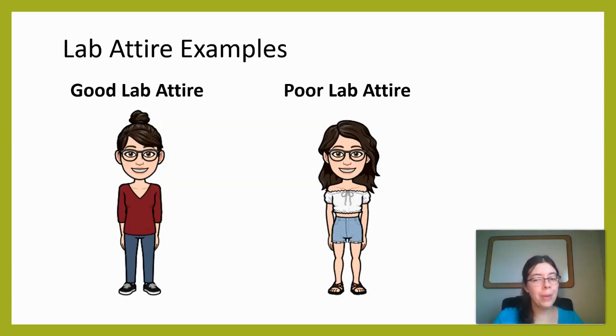For the poor lab attire, it might be a cute outfit, but it's not going to help keep them safe in lab. So the hair is down, it's going to catch and get in the way, could catch on fire, things like that. For the shirt, two issues. We have that tie in the front, that little bow. That could get in the way, knocking things over or get into some chemicals and reactions, things like that. Also, we have the exposed midriff, the belly showing. So it's a cute top, but for labs, it's not safe. And then the shorts don't protect the legs completely. And then finally, the sandals are leaving the feet exposed in case something falls off the lab table and gets knocked over. So those are things you can think about wearing when you come to lab in order to keep yourself safe.